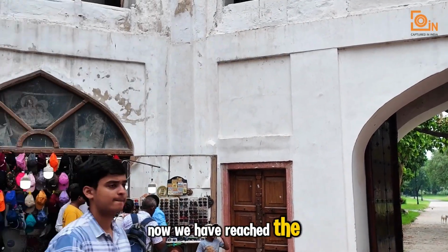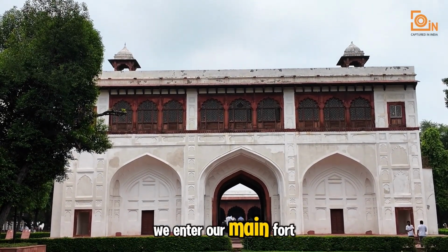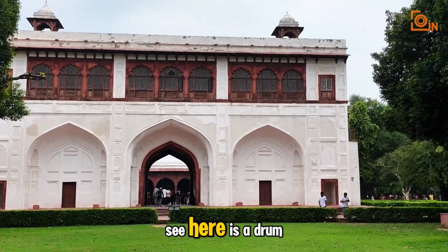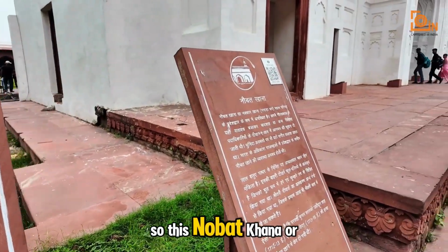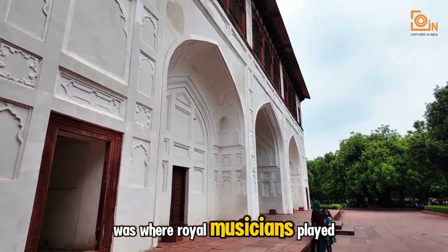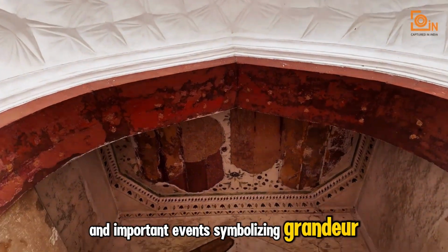Now we have reached the end of the shopping lane, and through this area we enter our main fort, or the main palace. The first thing that we see here is a drum house. So this is the Naubat Khana, or drum house. The Naubat Khana in Red Fort was where royal musicians played ceremonial music to announce the emperor's arrival and important events, symbolizing grandeur and authority.